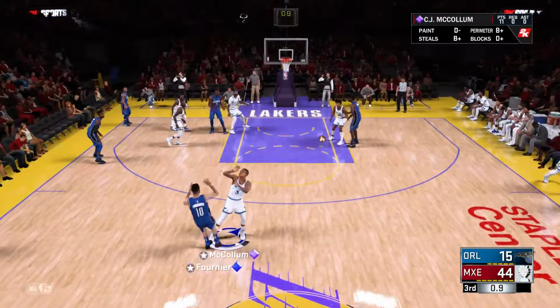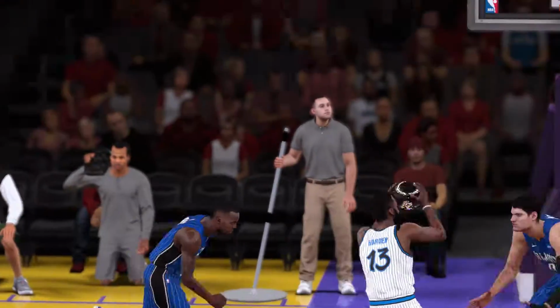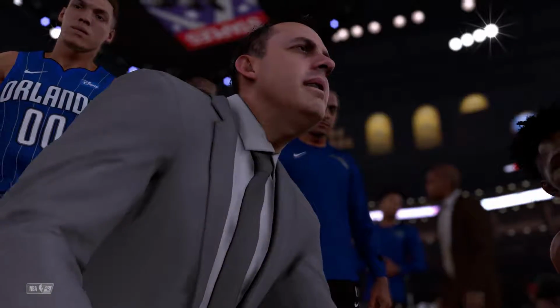Their two-way play has been outstanding. You know, it's a matter of effort plus talent. You need both to dominate this way. And it's an end to Frank Vogel's huddle. Shrink the floor when you're on the ball.